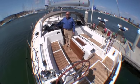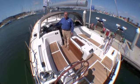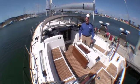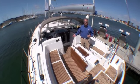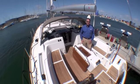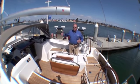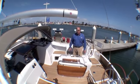I'd like to invite you to take a brief tour of the newest model for Jeanneau. It's the new flagship for the Sun Odyssey line, the 509. This is another Philippe Briand design, and some of the characteristics they've maintained throughout the line of the Sun Odysseys, from the 379, 409, 439, and so forth, includes the transom door. In this case, it's electric. The hard chine is another feature, along with the plumb bow and the high aspect underbody foils.